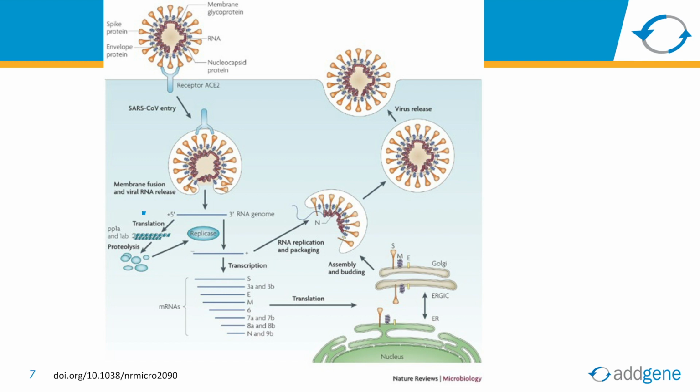Now we're using the host machinery to start some translation, meaning that it's being turned into protein. And these are those non-structural proteins I talked about earlier. They're going to help the virus make more copies. In this case, they're calling it replicase. It's an RNA-dependent RNA polymerase, which is going to be able to take the RNA and make more copies of the virus. From here, it's going to make the structural proteins, which you'll see here, and then that RNA is going to get packaged, and basically more viral particles are going to be made through this cycle.